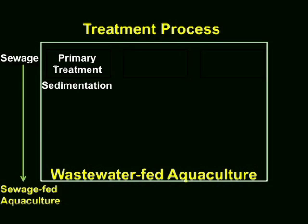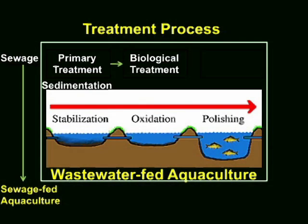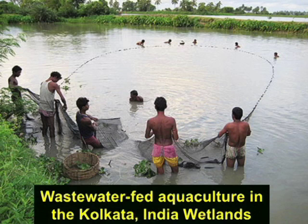The wastewater-fed aquaculture is going to be part of the treatment process. So fish are raised during different treatment stages of the process, and they rely on the nutrients in the water. A good example of this is in Calcutta, India. They have a series of lagoons or ponds, and they use wastewater to raise fish. But there is concern over contaminants that these fish being raised in this water could have.